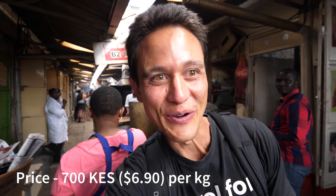We're heading out of Kenyatta Market. Yeah, that was another meat adventure. And it was a little bit hectic because there are a number of different stalls all trying to get our business, but eventually we chose the stall number B2. They were pretty friendly and they have some good meat. That meat was awesome. We're moving on.